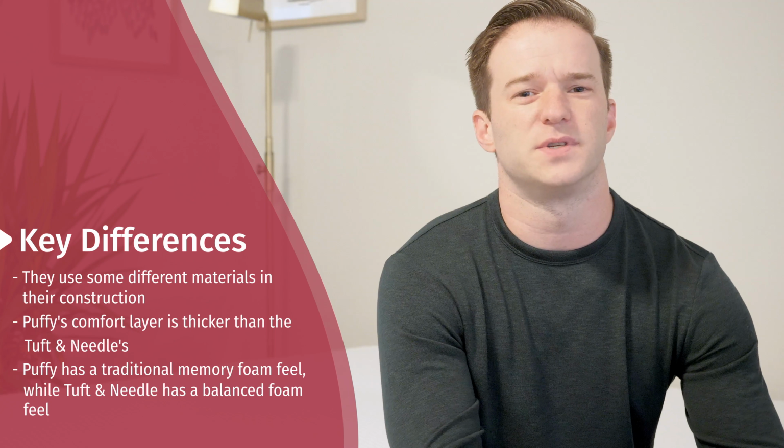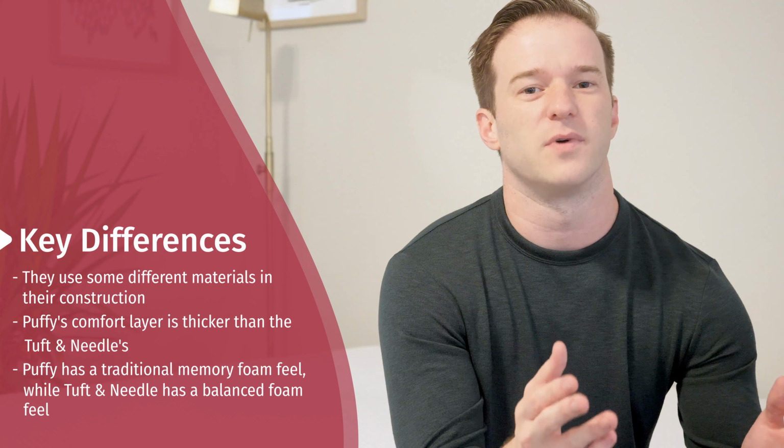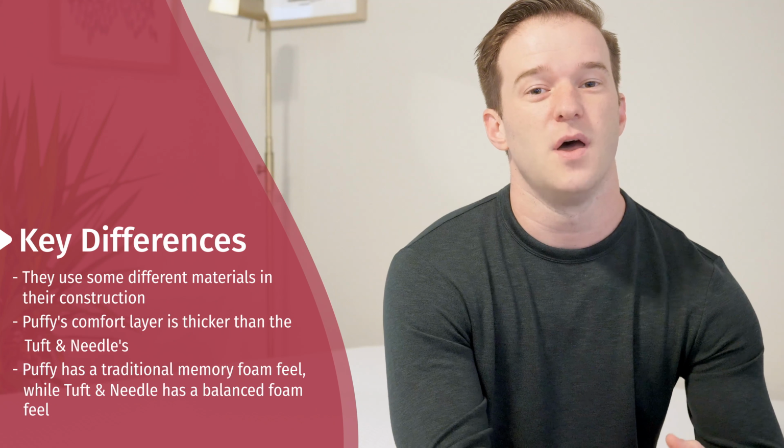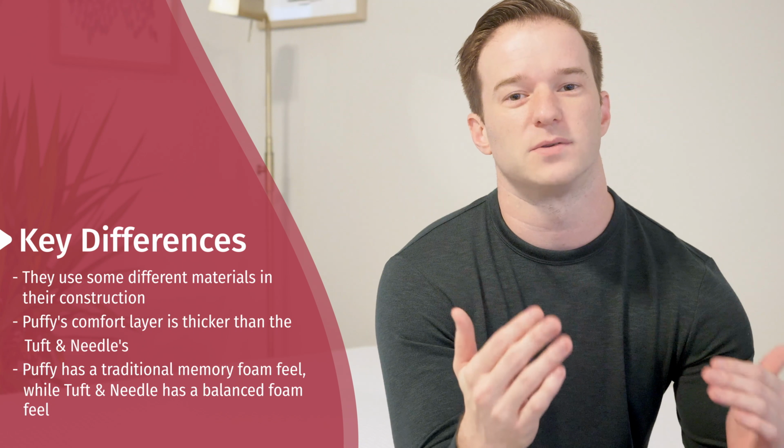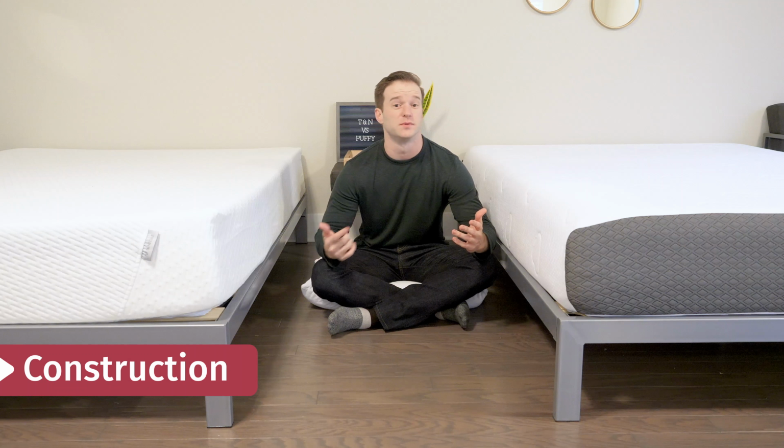There's gonna be some feel differences as well. You're really gonna sink into the Puffy, kind of get that quick sandy memory foam feel that you get from memory foam mattresses, whereas you get more of a responsive, a little bit bouncier, kind of balanced foam feel from the Tuft and Needle. Now let's break down the construction of both mattresses and see what the differences are.